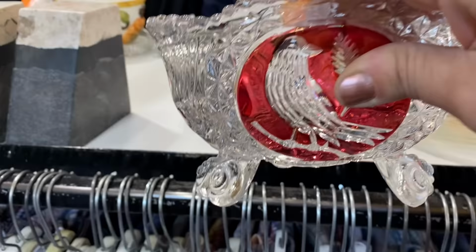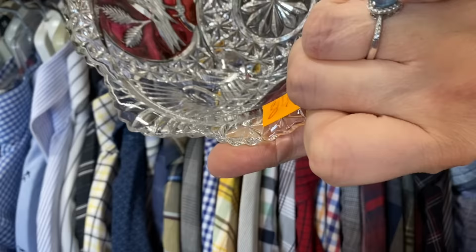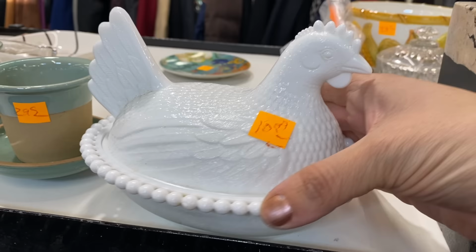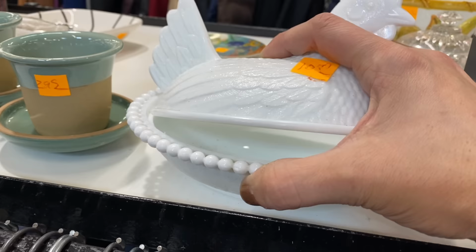$1.99. This is interesting. Cut glass, $8.99. These stone bookends look cool too, $8.99. I can't. Now this, look at this, $10.99 though. I mean, that's a pretty special piece, but that's a little crazy. A little crazy.